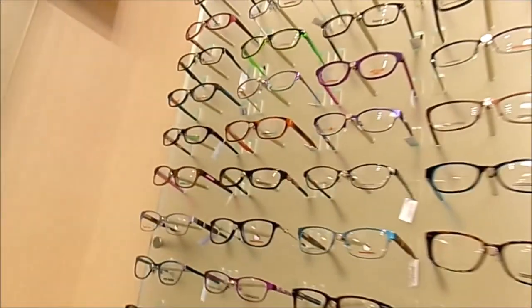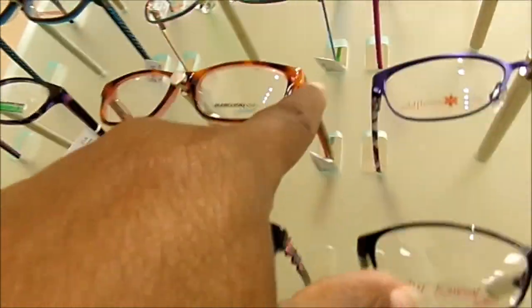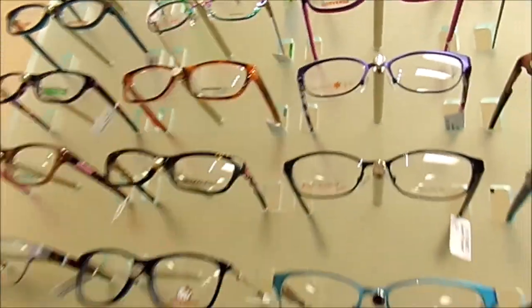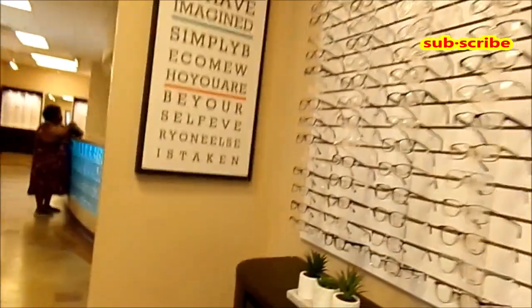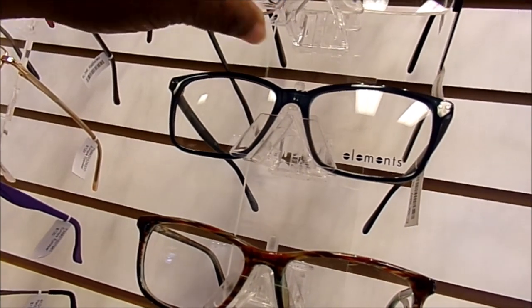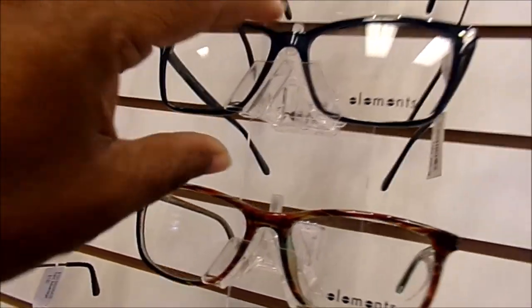Oh, look at these glasses. See how these glasses turn color? Oh my God. See the color? That's for little kids. I know they're for little kids, but I like them. I just can't wait to see the frame that you got for you. I like this kind, because I don't have to worry about the bridge. I like that.